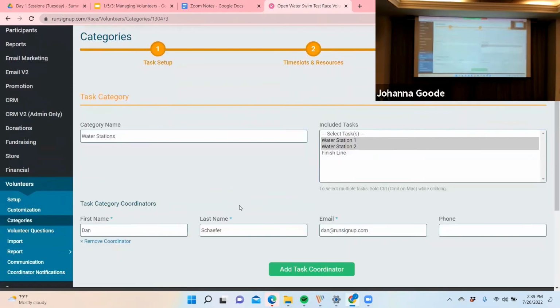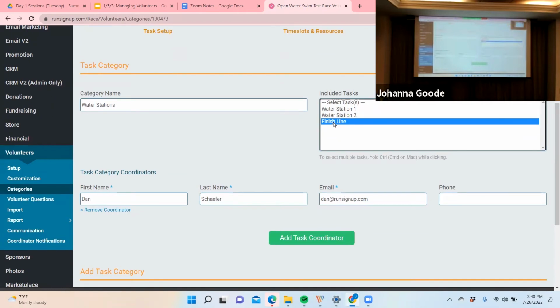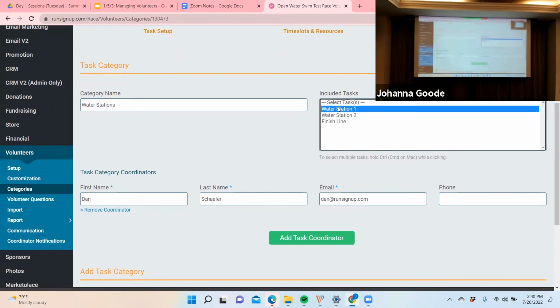All right, and then down here, task category. So we've got water station 1, water station 2, and you can see the finish line's not highlighted. If I wanted to include that, I simply click it. If I don't want to include it, I click this one, hold my shift, get both of them, and off we go.